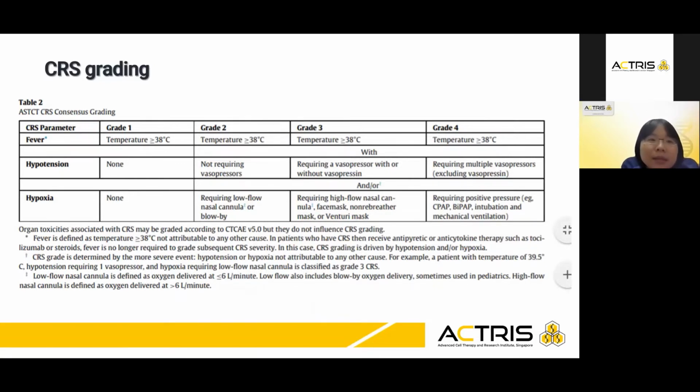But in 2019, there is now an ASTCT CRS consensus grading that most centers use now, and this has superseded the Lee grading system. So essentially, they try to make it easy and very useful for the clinician. And cytokine release is graded into 4 grades, 1, 2, 3, and 4, with increasing severity as the grade goes up. So what's important is in grade 1, it's just a fever. There's no change in blood pressure. There's no need for any oxygen. So those patients are categorized as grade 1. And for patients who have grade 1 CRS, normally we can afford to monitor them closely.